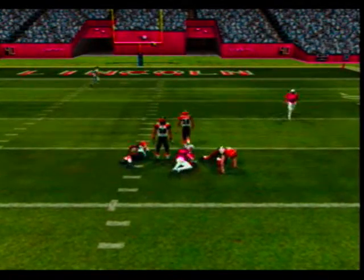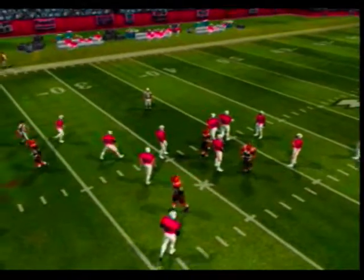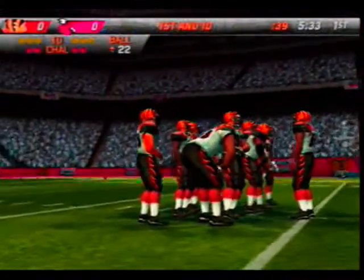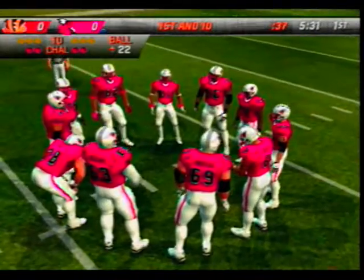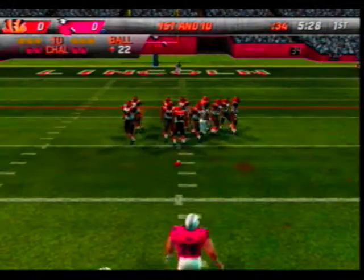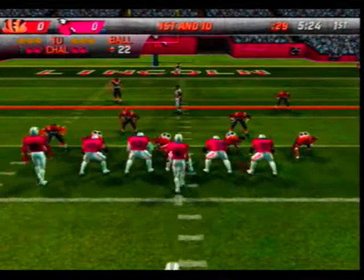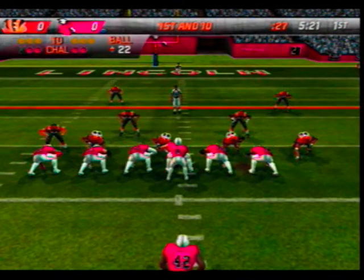Gets rid of it. He hits his receiver. Taylor is there for the tackle at the 22-yard line. So they're able to pick up another first down. And this offense is clicking. They're making the right calls at the right time. It's first and 10. Ball on the 22-yard line. Only one man back.